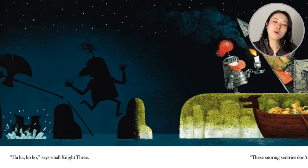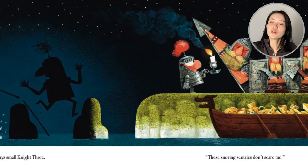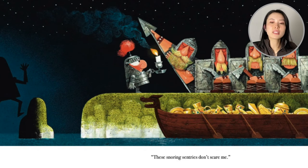Ha ha ho ho, says small Knight 3. Those snoring sentries don't scare me.